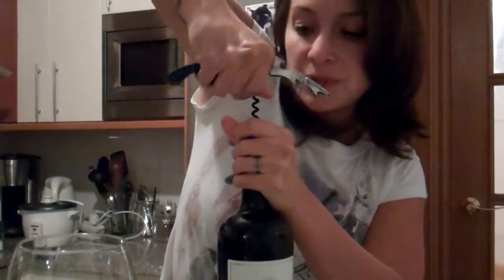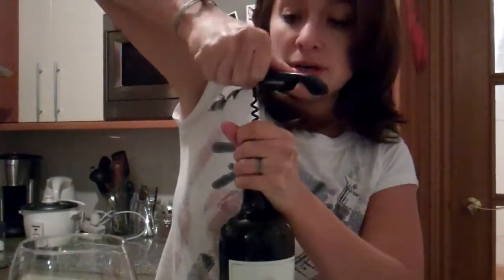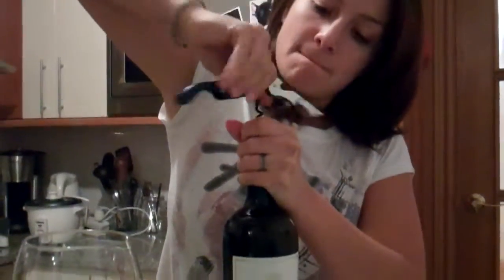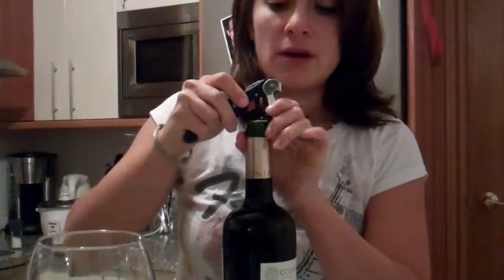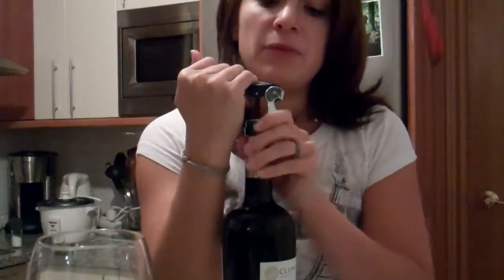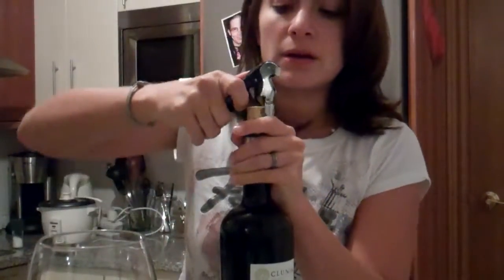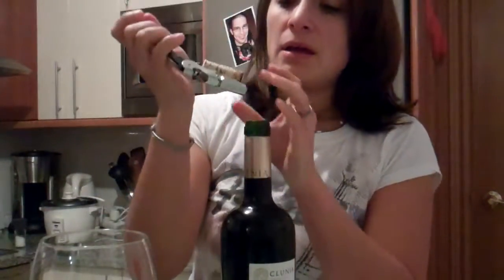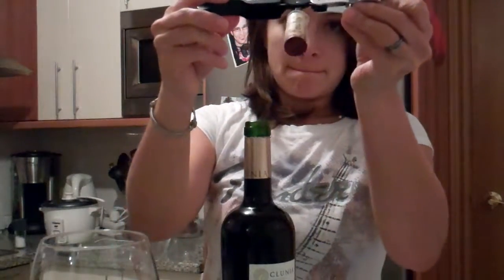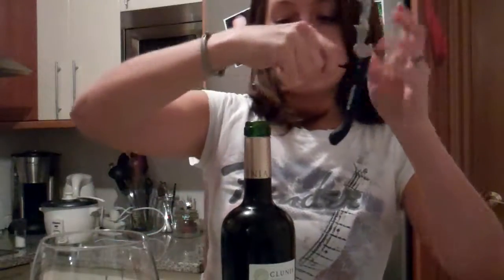Now this is 100% Tempranillo, and it's been aged 12 months in French oak. This French oak will give it a different flavor from the American oak. From what I've been reading, it has a little bit of vanilla taste to it, which is very typical of American oak. The previous years included some American oak, so that could also be why. Okay, this is the cork, as you can see, and it's got a lot of color on the cork.